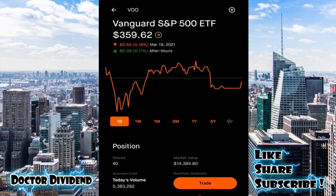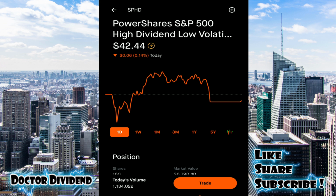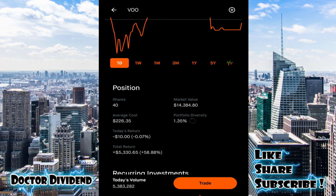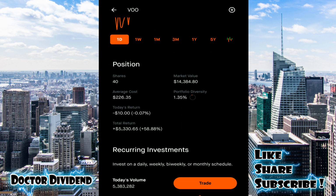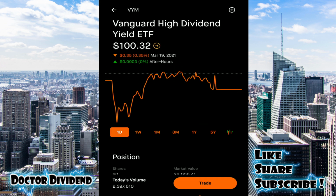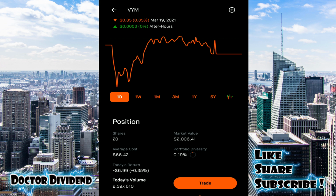The next couple here are Vanguard funds. I do like Vanguard funds because the expense ratios are very, very low. If you took a look at that prior video I put up just last week, these funds typically have expense ratios around 0.04%. The prior fund here, SPHD, I think is around 0.3%, and some funds can get up to 1%. So very good funds with very low expense ratios. You can see here, 40 shares, 14,384.80, 1.35% of the overall portfolio value. I do have a Vanguard brokerage account as well, where I hold this stock as well as VYM, another very good Vanguard fund, Vanguard High Dividend Yield ETF. Here in the Robinhood portfolio, 20 shares, $2,006.41. Again, just a small proportion of the overall portfolio.